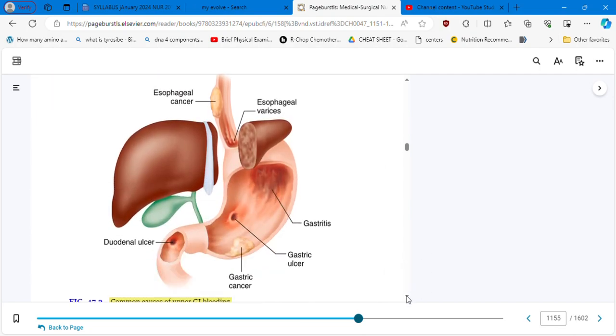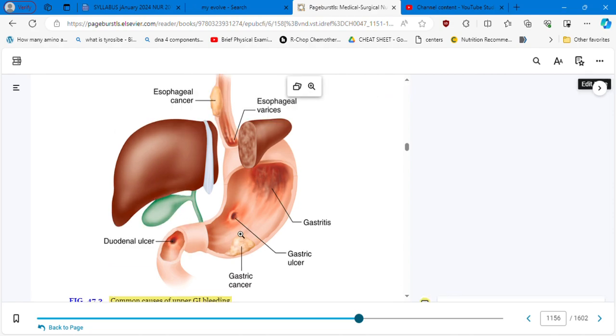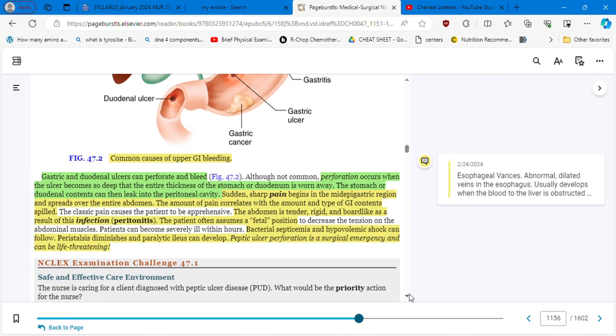So we have here common causes of upper GI bleeding, right? We have a very nice graphic. We can see the gastritis, which is the inflammation of the mucosa. We have the gastric ulcer, gastric cancer, duodenal ulcer, esophageal cancer, esophageal varices. Very nice picture. Gastric and duodenal ulcers can perforate and bleed.